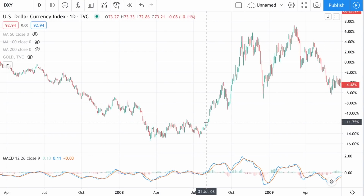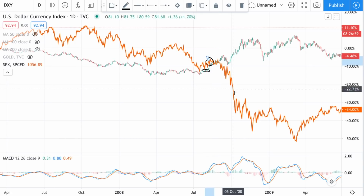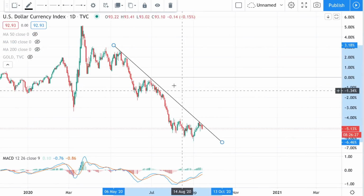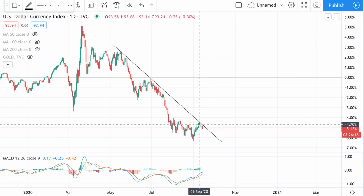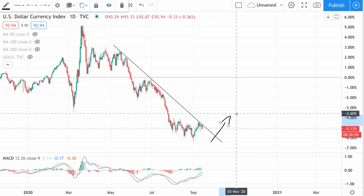From this breakout right here, we can see what happened in stocks. This was an early warning sign for the major drop from the 2008 financial crisis. So when the dollar breaks out, that's your warning sign. So if we go back to 2020, we have to be watching this trend line very closely. Right now, we're still rejecting off of it, but the day the dollar starts to break out of this trend line, that's when we're going to be going cash heavy. That's when we're going to be selling a big part of our assets, gold, stocks, and cryptocurrencies.